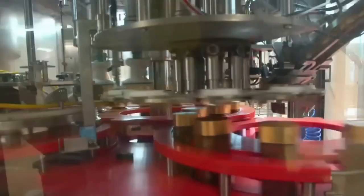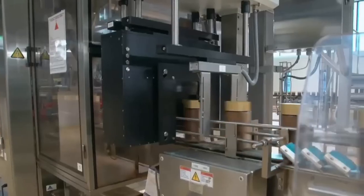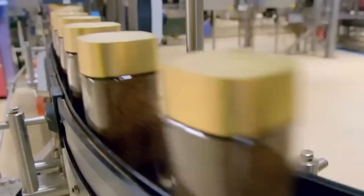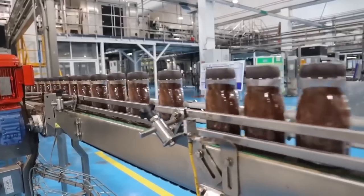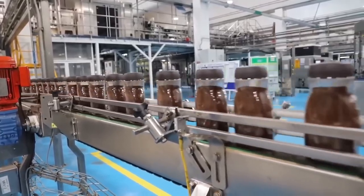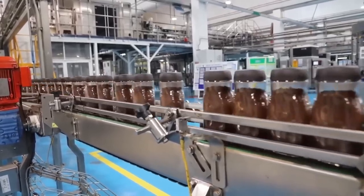Hundreds of glass jars are placed on a conveyor belt. The jars move along the conveyor belt and are filled in less than a second. This machine fills 280 jars per minute. It will take over 11 hours to fill today's batch of 175,000 jars. The coffee is vacuum sealed for quality preservation over 24 months.